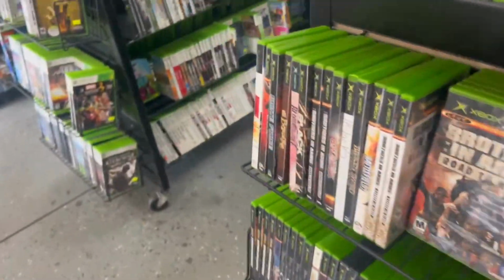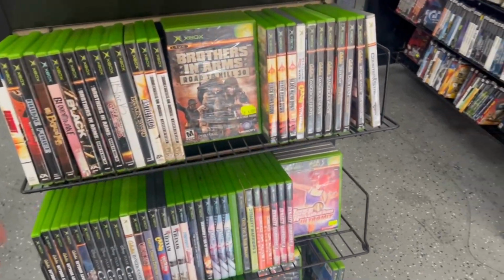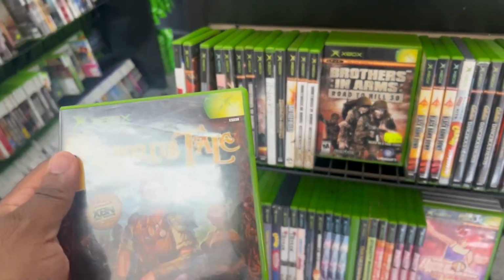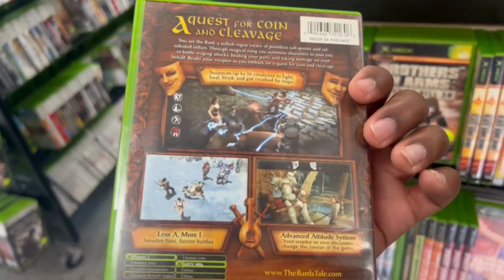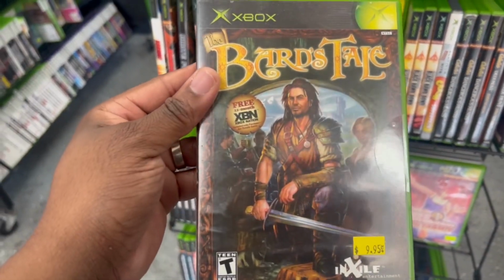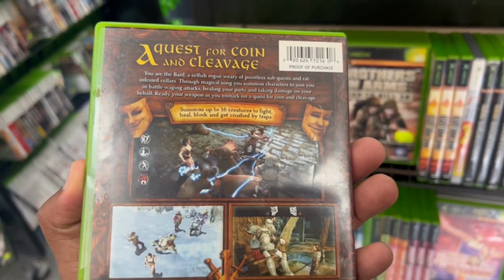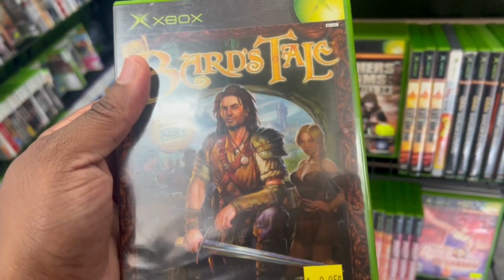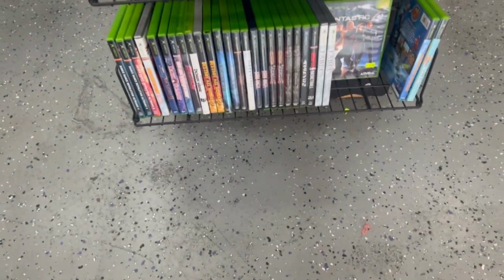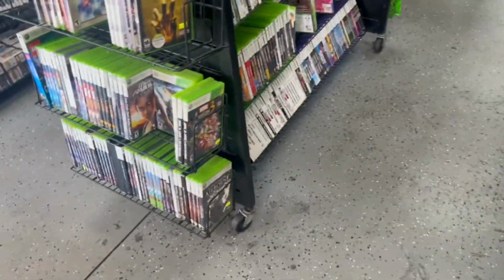And here is the OG Xbox section. I'm having a lot of fun collecting for this console. And here I am taking a look at Bard's Tale, the back cover, just to read a little bit more about it. It's $9.95. That is a great price for that game. If you're looking for a console that's affordable right now to collect for, then it's definitely the OG Xbox, and there is such a great variety with that console.